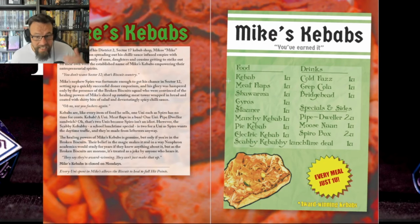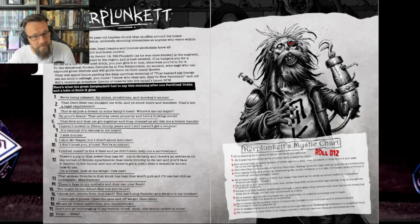More details about the kebab that we spoke about, and the prices, and you can see here, every uni spent on mics allows a biscuit to heal full hit points. So if you can get to the kebabs, you're fine. We've then got Kaplunket, who is an old, crazy 64-year-old homeless guy that's around about the bus shelter that will be doing some random things and can give missions and mission briefings as well in here.